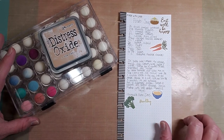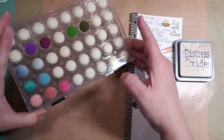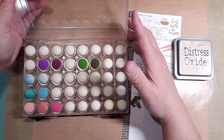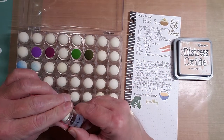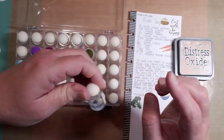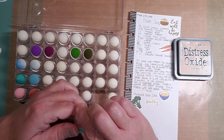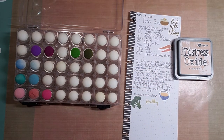Okay, I've pulled out my little craft mat and some distress oxide. This is called tea dye. And these are all my daubers. And I've never used the tea dye one, I don't think. So I need to find it. Look, I have all these labeled. No, I don't have all of them labeled yet, but some of them. Because I have all of them and it takes time to do all that.